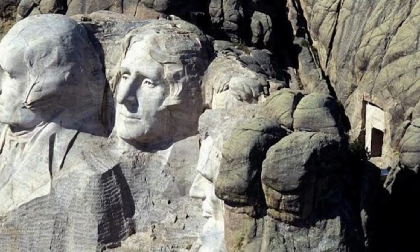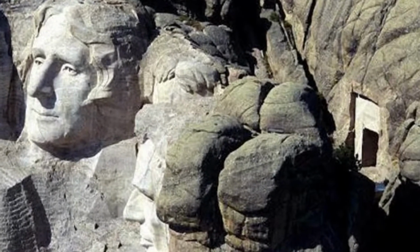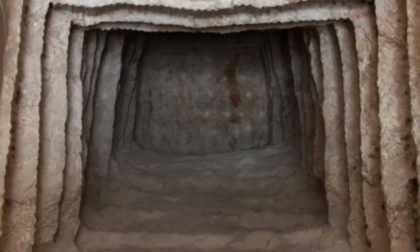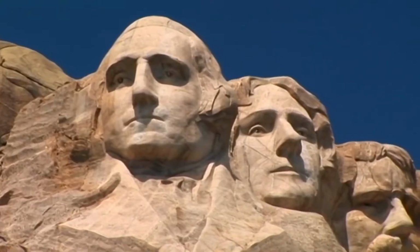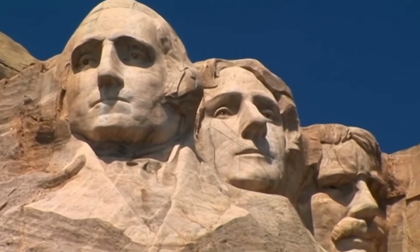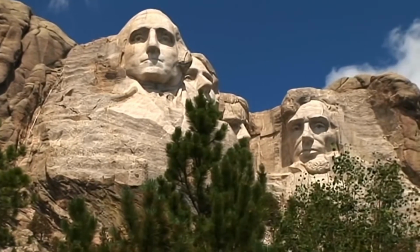In fact, his vision was to install an 800-foot stairway that would lead to a grand hall, which would then measure 80 feet by 100 feet and would be directly behind the U.S. president's sculpted faces. Inside the hall would be busts of great Americans from history, as well as a list of U.S. contributions to industry, science, and the arts.